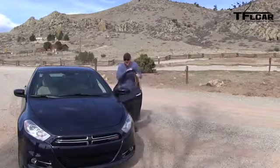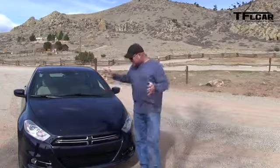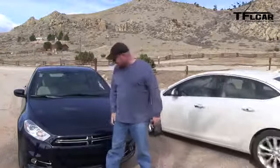It's a fun little car. You know, for well under $30,000, you can get one of these 2013 Dodge Darts loaded. And it's got a little turbo engine. It's fantastic. Based on the Alfa Romeo Giulietta. So there's a little Italian blood in there.